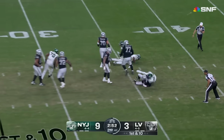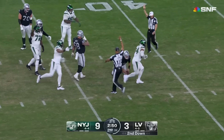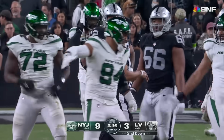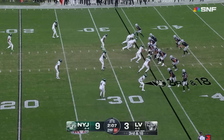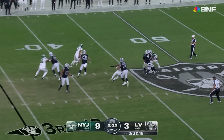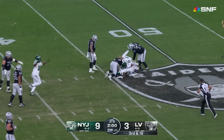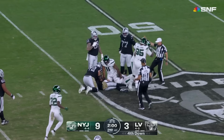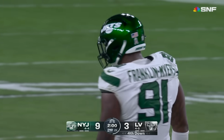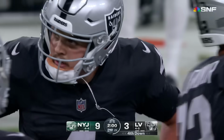O'Connell decides not to throw it and will go down. Solomon Thomas comes up with a sack. 3rd and 18. Little bit of time, but it runs out. And O'Connell's out of field goal range. John Franklin Myers busting through. And that Jets 3rd down pass rush, so impactful.